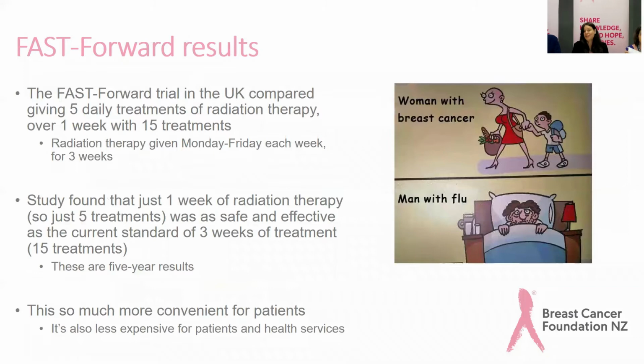Now, Fast Forward trial is very exciting because what they actually did in the UK was they compared giving just 1 week of treatment, so just 5 treatments, with our standard 3 weeks, Monday to Friday, 15 treatments. And they found that 1 week of treatment, so just the 5 treatments, was just as safe and just as effective as 3 weeks of treatment. And these results are out to 5 years. So this is much more convenient for patients and also less expensive for them. They don't get that financial loss.